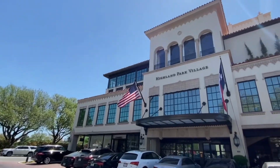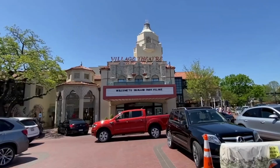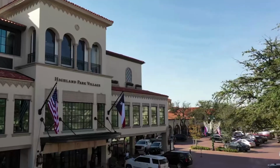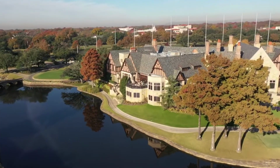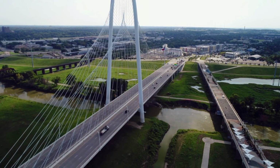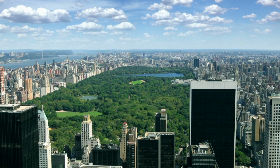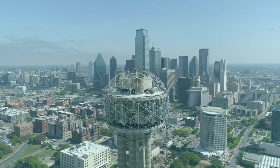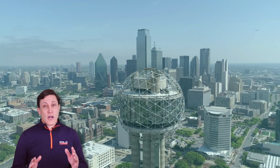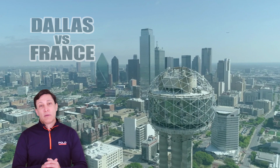So Highland Park Village Shopping Center was developed in 1931. It was the first planned shopping center in the United States. So this is a cool fact because we're gonna be showing you around Highland Park next. Right by us, we've got the Trinity River Park, which is gonna be 10 times the size of New York's Central Park. So those are the facts about our city. Now we're going to walk you through Highland Park and compare it to the houses in France, what you can get for the same type of money. So stick around.